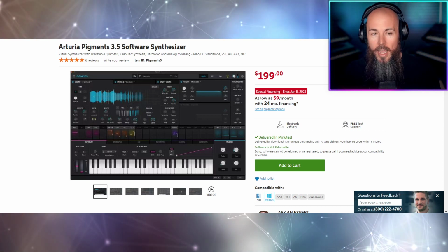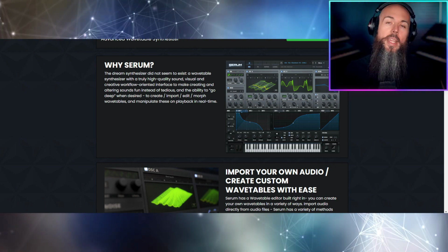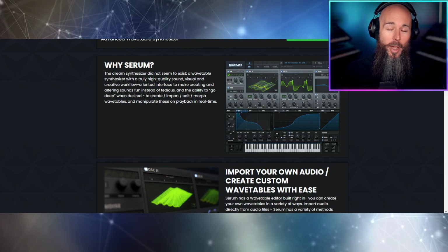But at the end of the day, Serum is the standard in electronic dance music production for a reason. It is the greatest synth that will ever be made for wavetable synthesis until they come out with Serum 2.